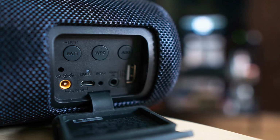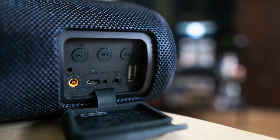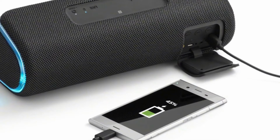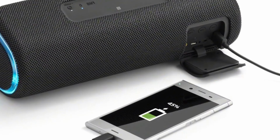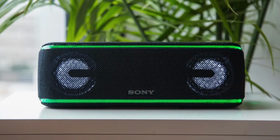There is a micro USB port and a DC input, both of which can be used to charge the speaker, although the latter option is much quicker. Additionally, there is a 3.5mm socket and a USB port through which you can use the speaker to charge your smartphone. The battery life is rated for up to 24 hours, which really impressed us.